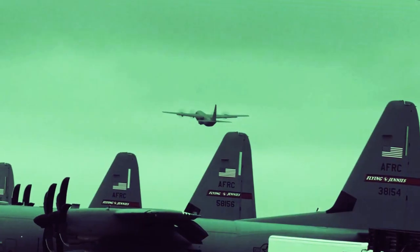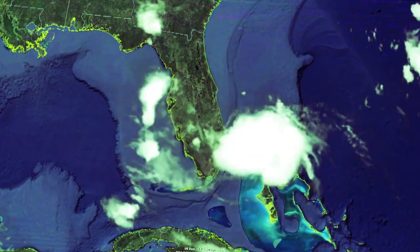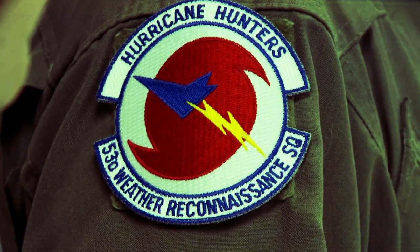Tropical Storm Arthur is continuing to gain strength. The hurricane hunters are flying planes into the center of the storm, measuring the storm's intensity, while military bases in the storm's path are keeping a wary eye on its track. So the mission purpose today is to go out and fix Sandy and stay in the environment as long as humanly possible. It's going to be a very long mission.